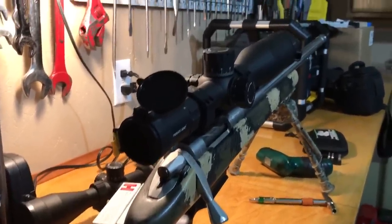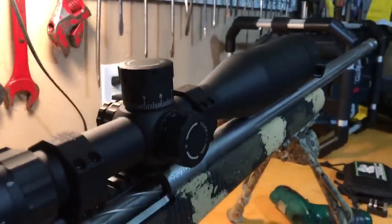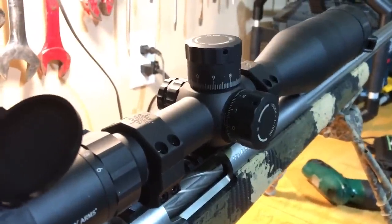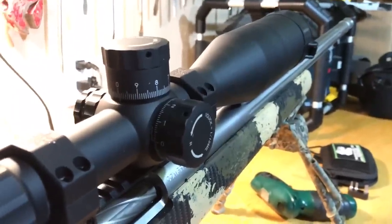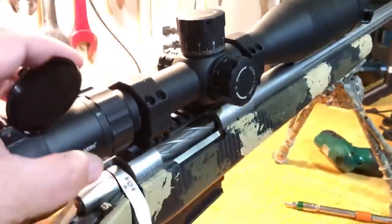We started off with the ATACR Nightforce. That was a great optic. I did end up breaking that on day 2 of testing. We tried a number of different optics on this. I ran a Schmidt and Bender for a while, and then we had some Athlon optics, and they all ran fine. However, in the vast scheme of things, I ended up picking this.